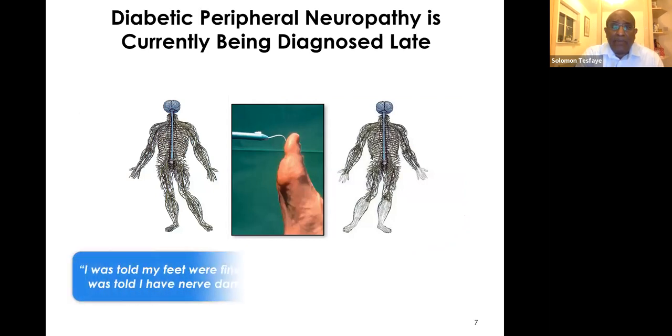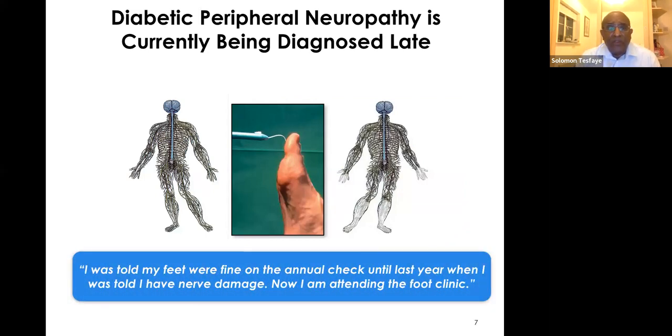So here is a patient from Sheffield who has been attending his GP practice, who's been told that your feet are fine, you can feel the monofilament test. I was told my feet were fine on the annual check until last year, when I was told I have nerve damage. Now I'm attending the foot clinic.